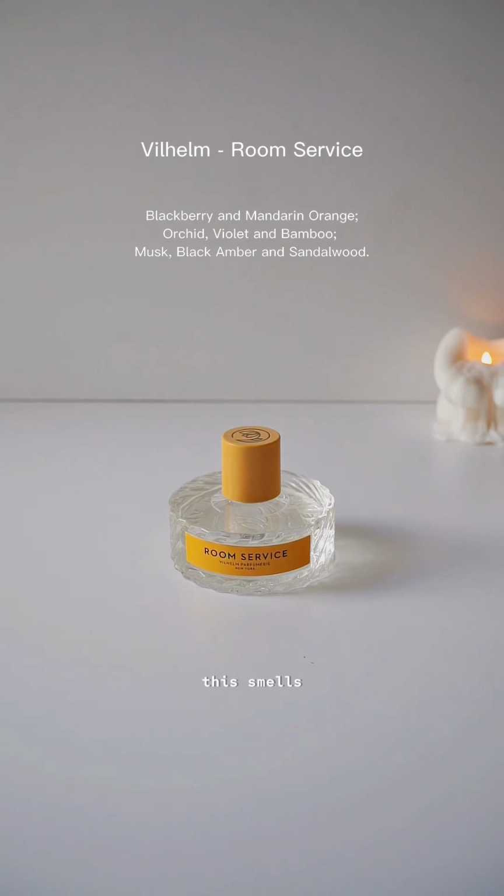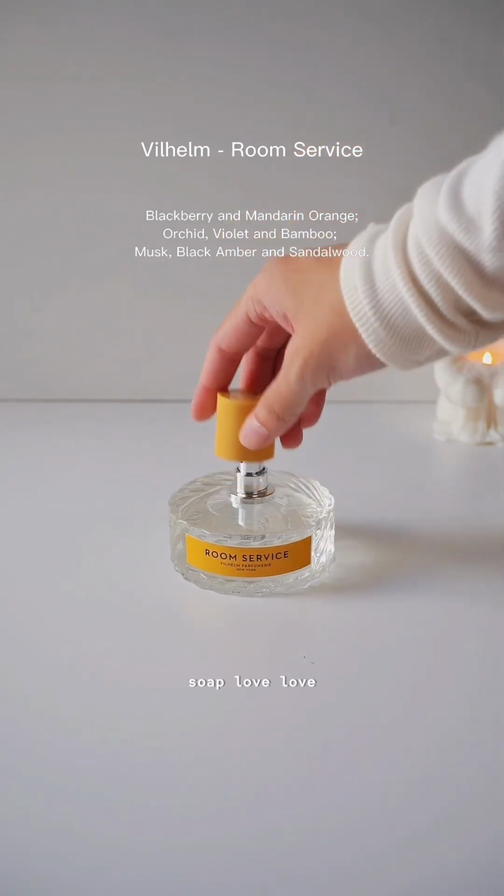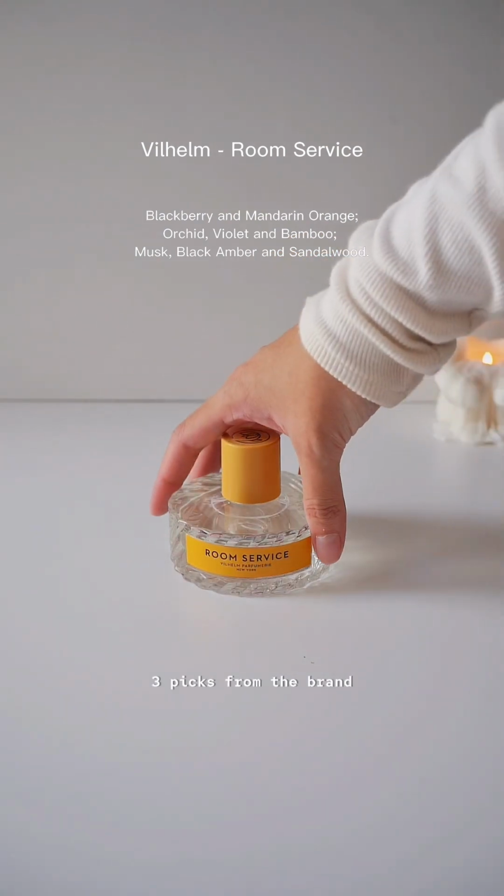To me, this smells very pleasant. It's not too weak, not too strong. It's clean without smelling like detergent or other generic soap. Love, love, love, love this. This is my number 3 pick from the brand.